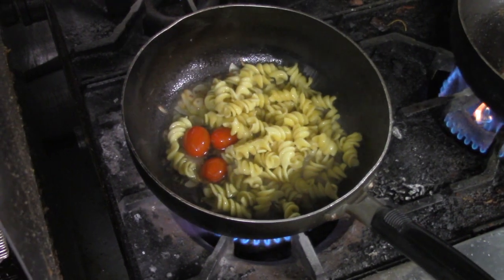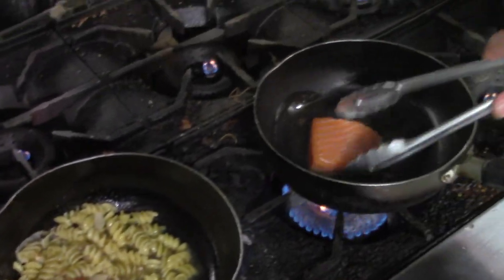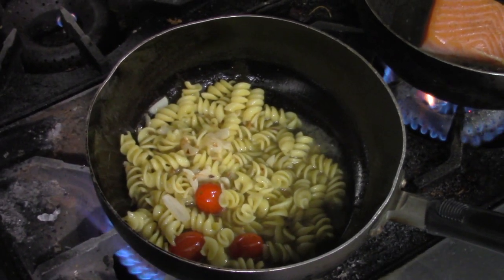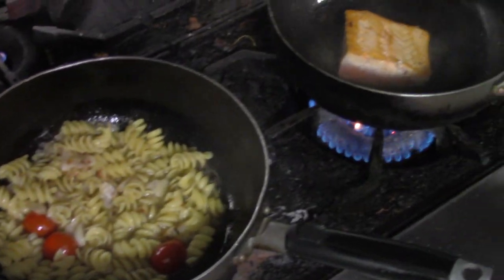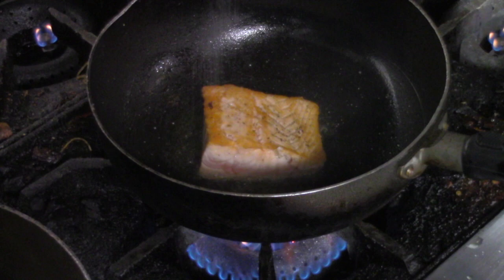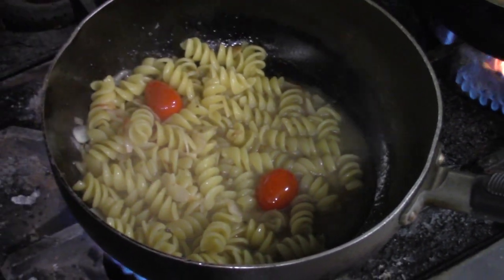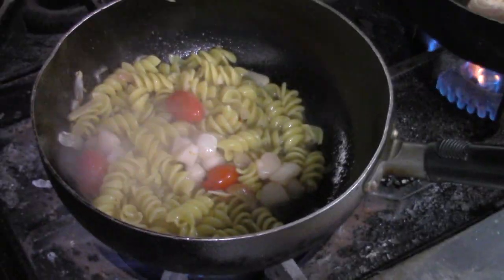Looking in. And it's just got the salmon cooking. Salmon is beautiful, nice golden brown. Some more black pepper and Himalayan salt. The fake bacon is for us. That's okay. Tomato sauce. Okay.